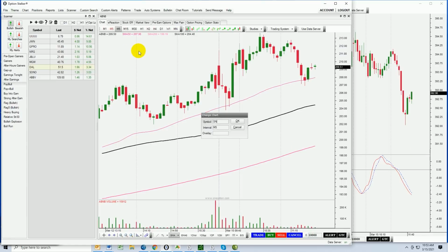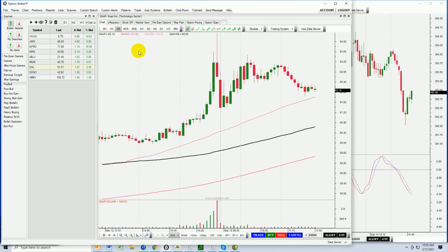The other one that I showed you last night was Snap, SNAP. There we were trying to sell on April 16th, excuse me, 58, 56 bullish put spread for a 40-cent credit. Look at that stock. Again, market down, tech down. This stock is barely down from its close on Friday.